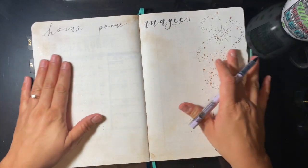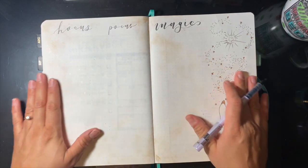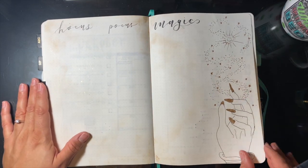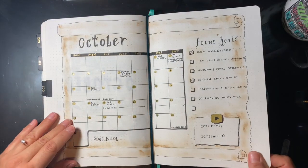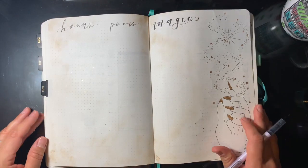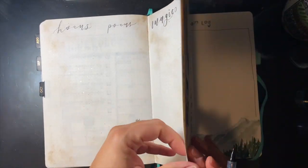So this is where I was supposed to write out my moon phases. I still haven't done it, so I'm going to go back and do it because, I mean, I made this page specifically for that, and it kind of tied in with the whole magic theme for the month, and it was just kind of a cool thing, and I just never did. So I will be going back to do that.